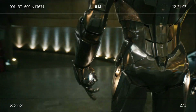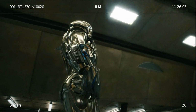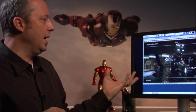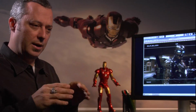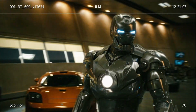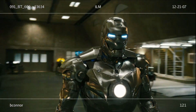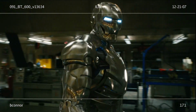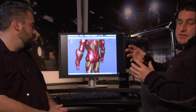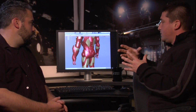In terms of the design of the suit, it was taken to a certain stage in the practical suit, and then once we got into the computer world and we really wanted to move things and have bits move, we modified things so that we could get a lot more action out of it, a lot more interest. The goal was to not make him so much of a transformer, more like his armor is unified.